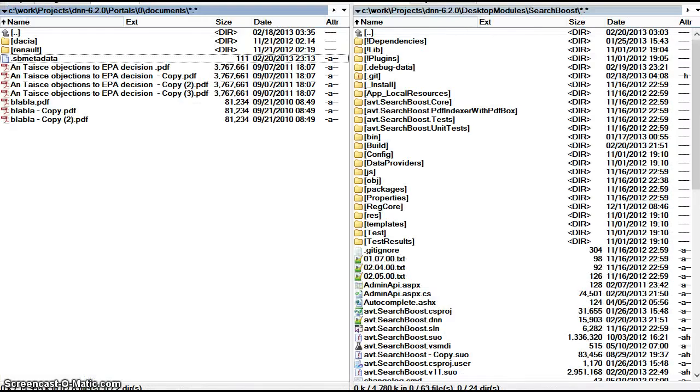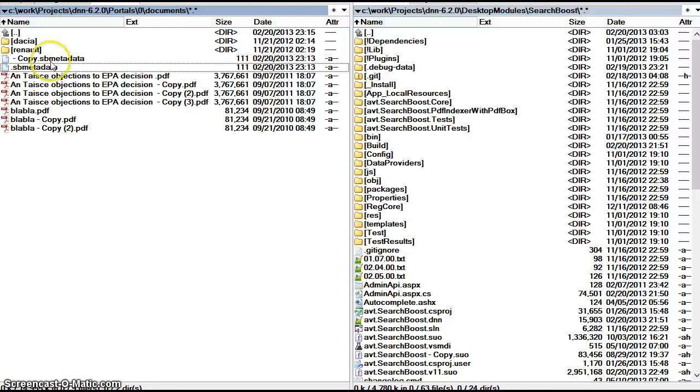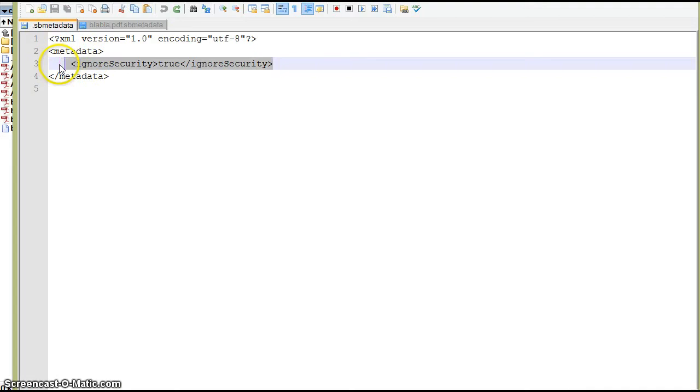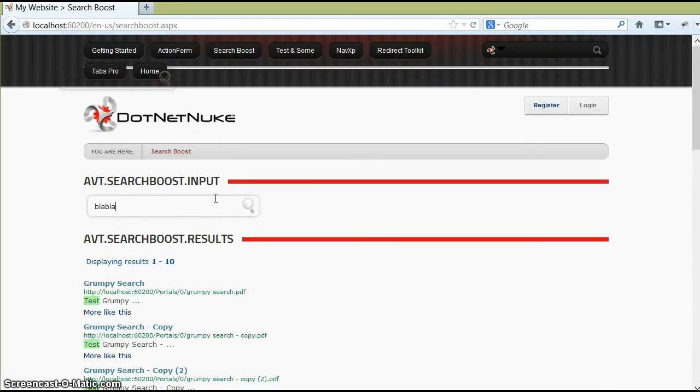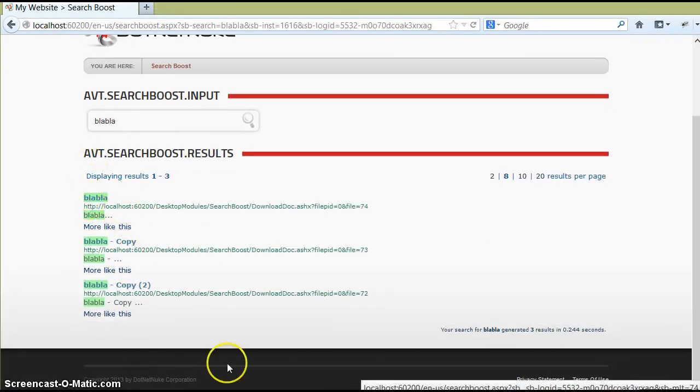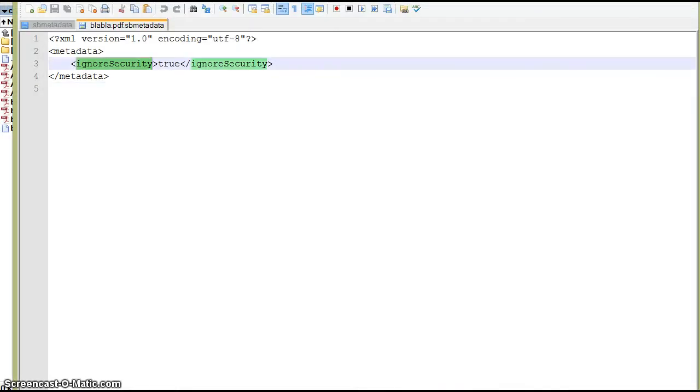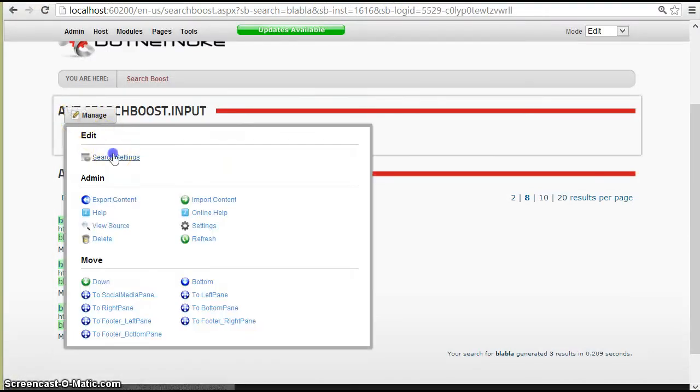So I will go back to the portal folder, and I will create a metadata file just for one document. I will create it just for the first one. Okay, so now you see it has ignore security true, but I will take it out from the .sb metadata file that applies to the whole folder. So right now the effect should be that instead of getting the 3 results, I will only get one, and that is the one for which I created a metadata file with the attribute set to true. I will go back to the search settings and reindex the content before I do the test.